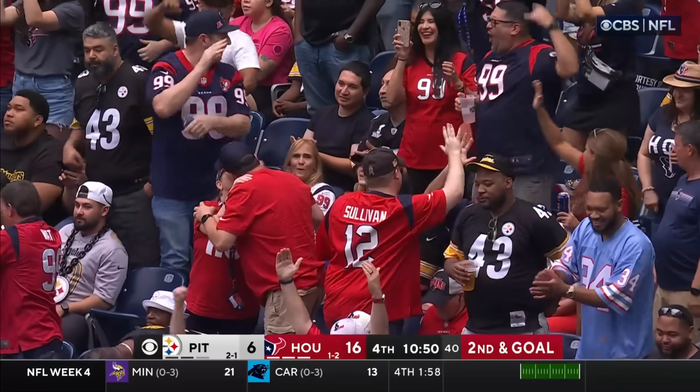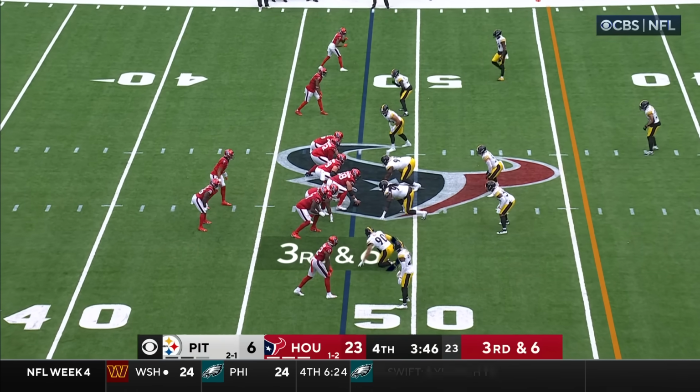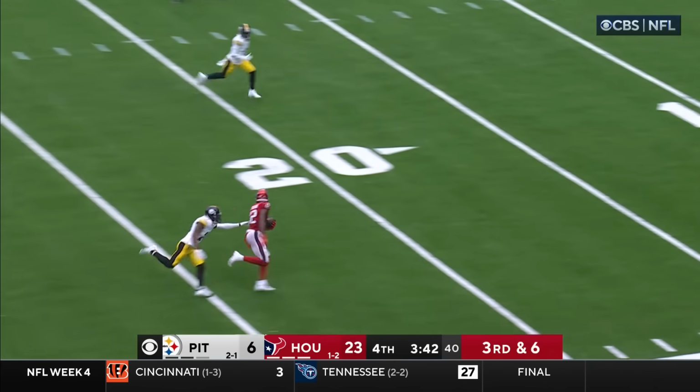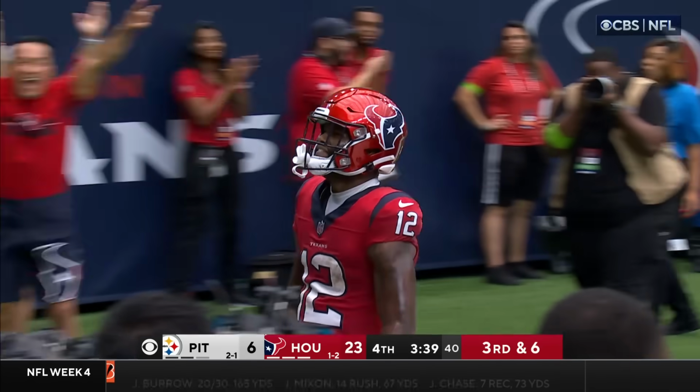Dalton Schultz from Singletary. And then you've seen some of that in their back end, you know, creep up in this game. Their front has been able to mask some of that. There's a pass. Beautiful ball. Collins. And he's going to waltz in. Touchdown.